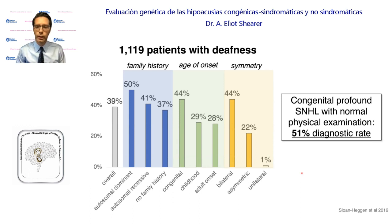So if a child presents to your clinic with a congenital profound sensorineural hearing loss with an otherwise normal physical examination, I tell them that we have about a 50% chance of uncovering the cause using genetic testing for hearing loss. So this is really fantastic to be able to obtain this with one single test.